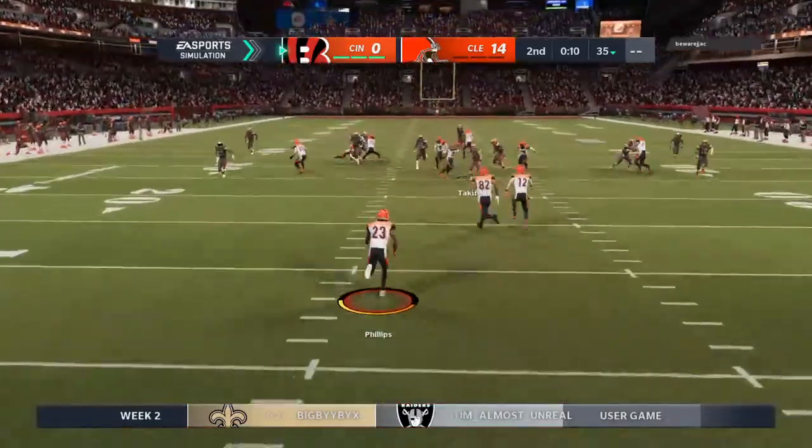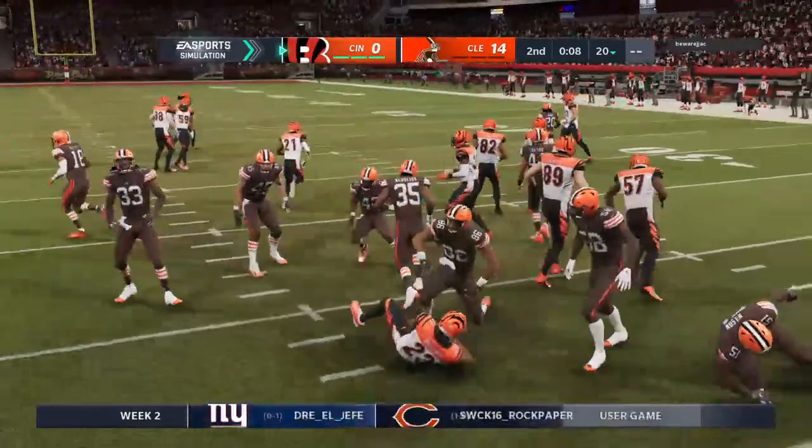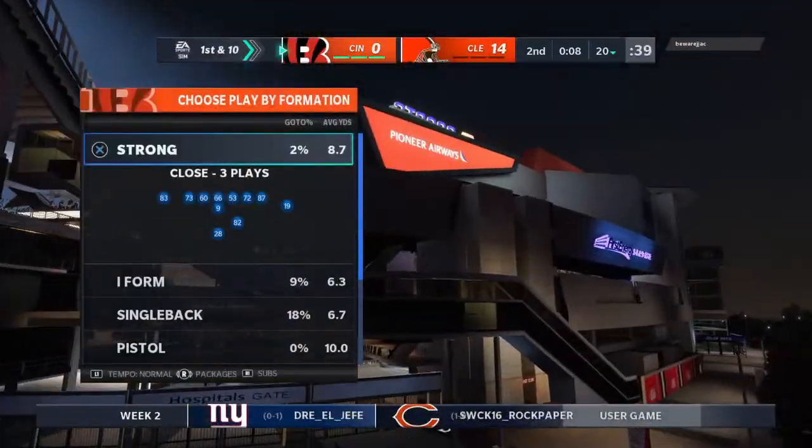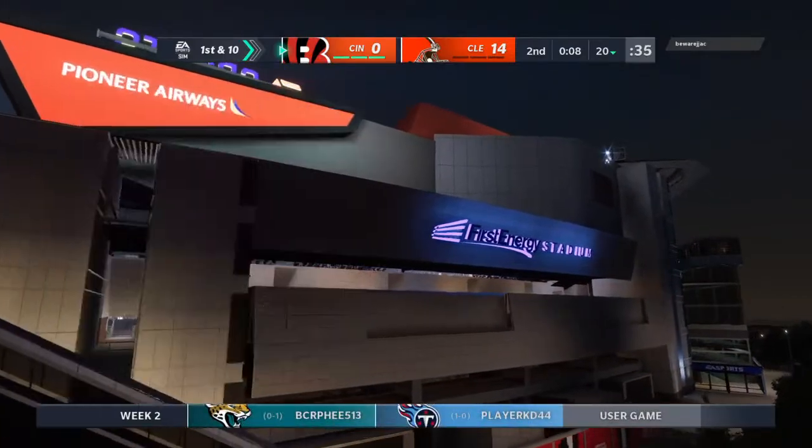And this will make it into the end zone. And the decision to come out of the end zone is going to cost him 5 yards as he's taken down right at the 20. 1st and 10 at their own 20-yard line.